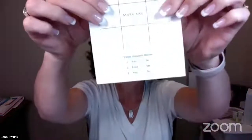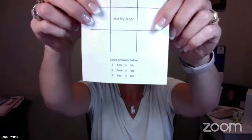Okay, so then at the end of the party, you say, okay, you guys, it's time. I hope that you have everything filled up. If you don't, check in the catalog, maybe jot down some things that you're super excited about. Okay, now, so down at the bottom, it says circle the answers below. So number one is yes or no. Okay, so the question is, would you like to be my client?